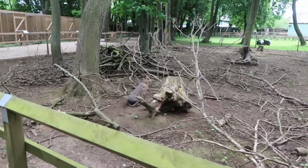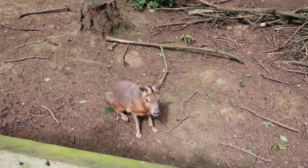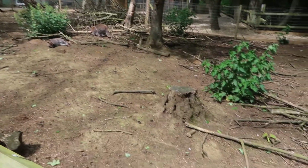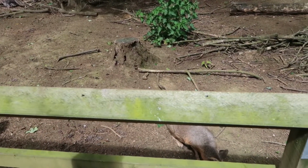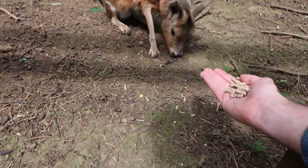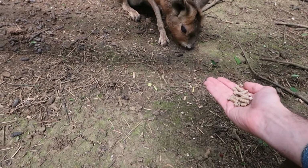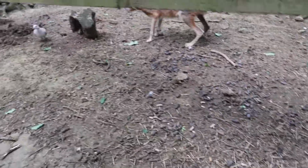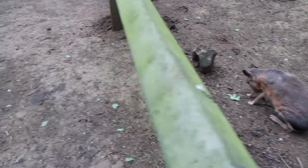So the mara ran off the path. I threw some food for him. He's not come back. The wallabies have gone back to laying down over there. We have got another mara just here. Apparently the wallabies will eat out of your hand, but that requires them to be interested in food, and they're more interested in sleeping. Will you take it from my hand, buddy? A bit more cautious. Try and drop a couple by your fingers. Nope, dashed away. That's fine. There you go, bud. We've got a collared dove that seems quite interested in it as well.